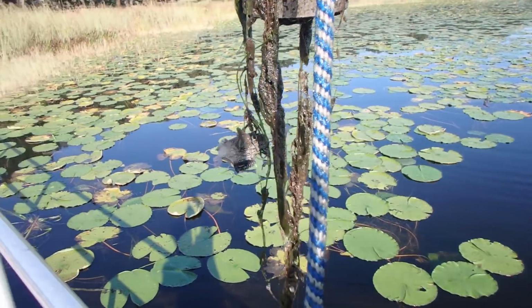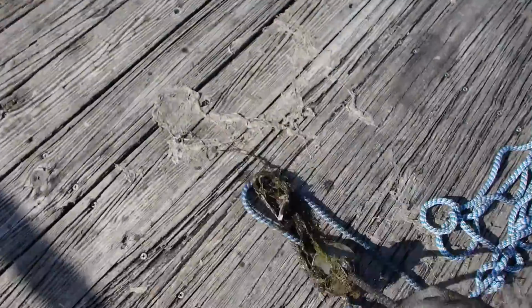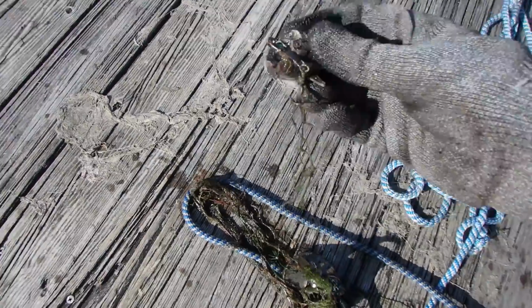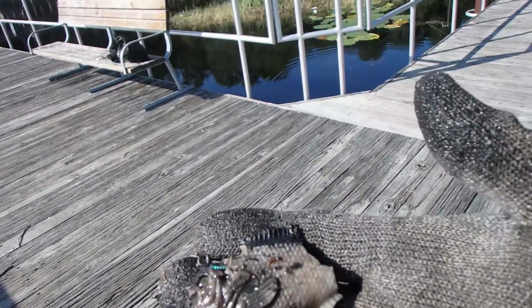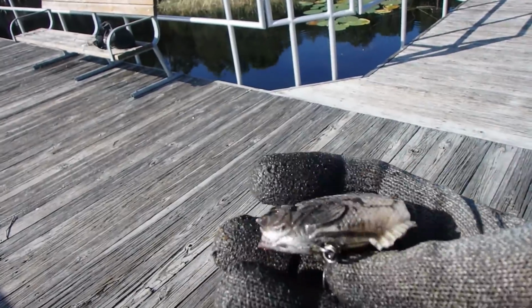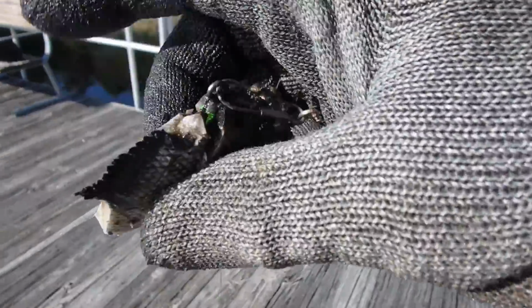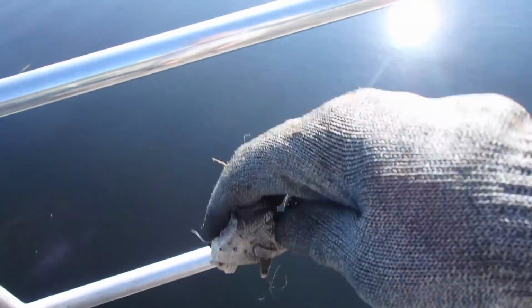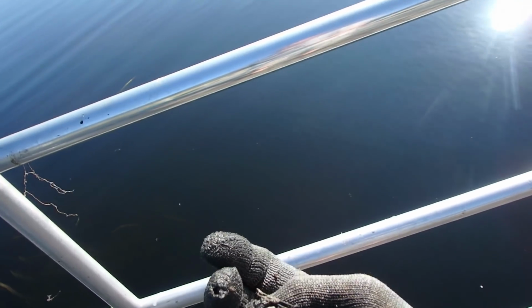Oh, this is weird. That's gotta be a fake fish. Yeah, that's a fake fish. I thought it was a real fish for a minute that got hooked. And now it's one of them fake fishes. Destroyed, probably by a gar, I'd guess. Garfish probably chomped on it. They got big old sharp teeth. Garfish like messing up your stuff.